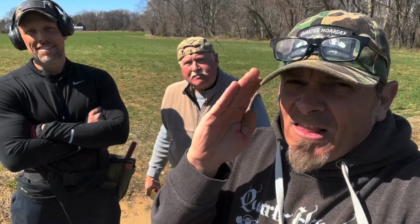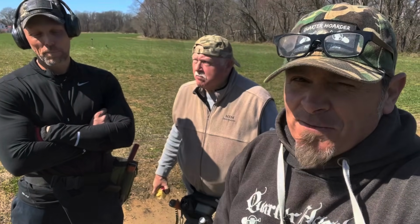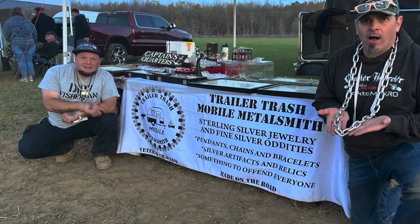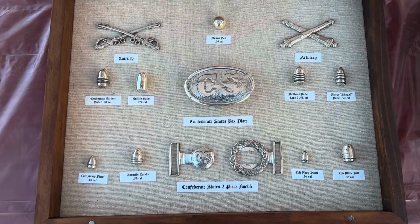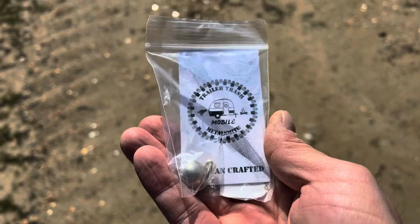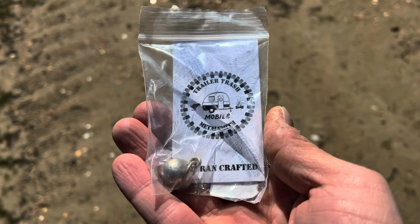But before we start, I got a little gift for Matt from someone at Dig Stock. All right, Matt, you didn't make it to Dig Stock. It was just me, Dougie, and Rich. But there's a friend of ours. His name is Trash, that's his nickname. He's an incredibly talented silver magician. He makes coins, buttons, replicas, all sorts of things. So he made something. It's in this bag here. It is a solid silver musket ball on a chain. Oh, that's awesome. Yeah, and he said to give this to Musket Ball Matt. Nice. Trailer Trash Mobile Metalsmith.